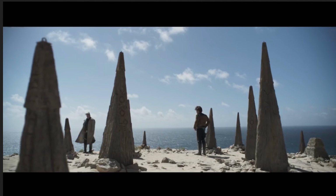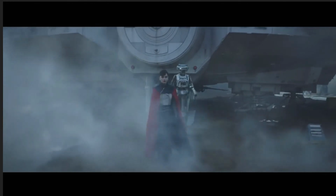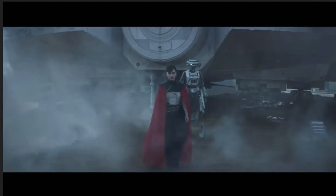Yeah. All right. I'm putting together a crew. Okay, so this to me screams heist. Oh yeah. Putting together a crew. So, okay, so Emilia Clarke comes out of the Falcon.